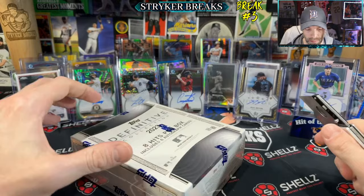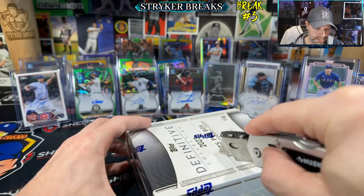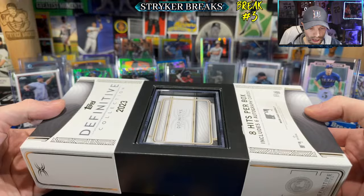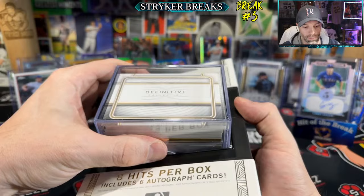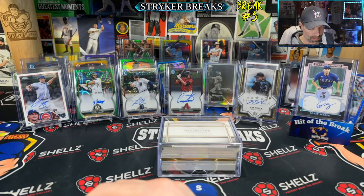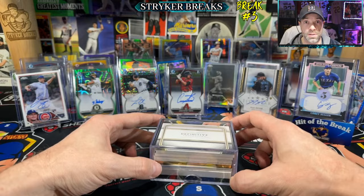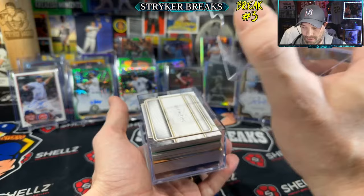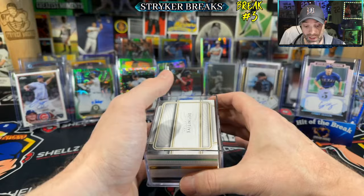Let's go. Let's do it. No more delays. Ooh, there's a gold frame in there. Oh, and something. We got something. We got some stuff in here. Holy cow, this is heavy. I don't know what that bottom card is, but it looks ridiculous. I don't want to give it away.